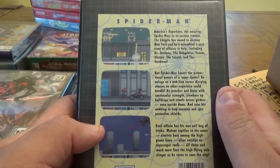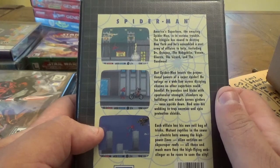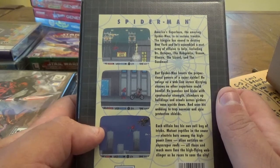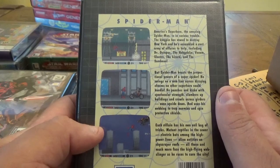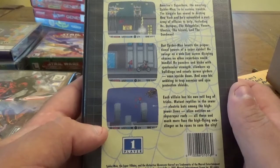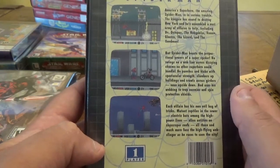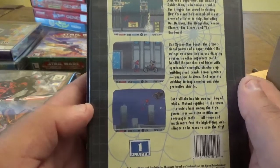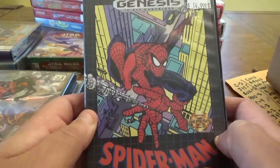But Spider-Man boasts the proportional powers of a super spider. He swings on a web line across dizzying chasms no other superhero could handle. He punches and kicks with spectacular strength, clambers up buildings, and crawls across girders, even upside down, and uses his webbing to trap enemies and spin protective shields. Each villain has its own evil bag of tricks. Mutant reptiles in the sewer, electric bats along the high-power lines, alien entities on skyscraper roofs, all these and much more face the high-flying web-slinger as he races to save the city. It is a one-player game. For the Sega Genesis, from Sega, we have Spider-Man.